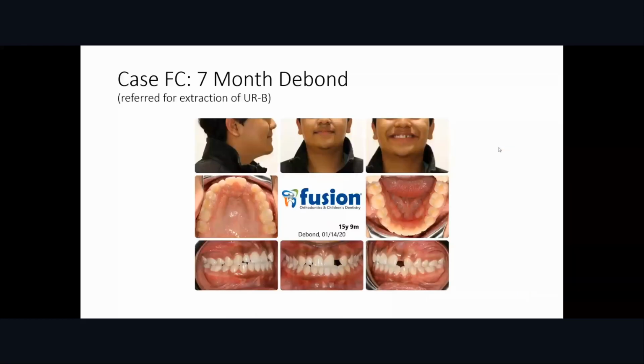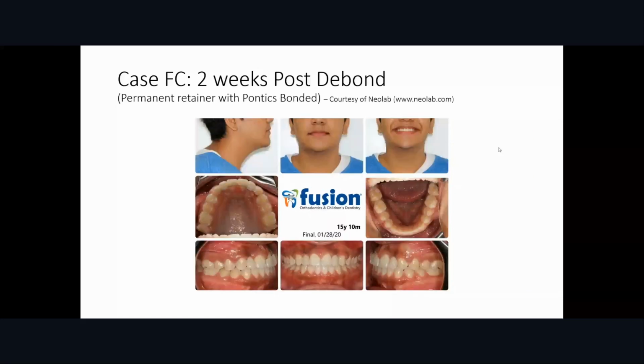The case looked good. The canine's class one, the midline's on. And then I sent the patient to remove the baby tooth and receive a permanent retainer with Pontix. This is an appliance that New England Orthodontic Lab manufactures for our patients, and they do a great job in delivering.